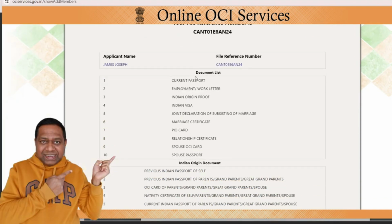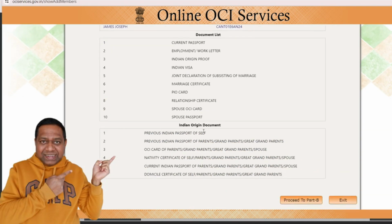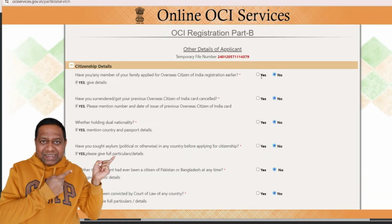This document section we have already gone through in detail. So all your documents are organized. You just keep that ready to be uploaded on the application form. So, I mean, this is a very important section. You have to go through every single question and respond. Here I have shown the answer as no, but you will have to choose the response based on the question and how it is in your case.